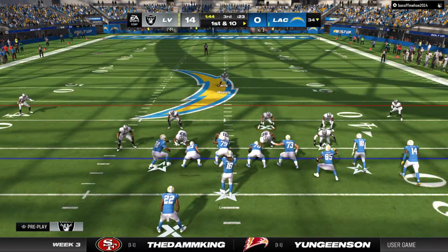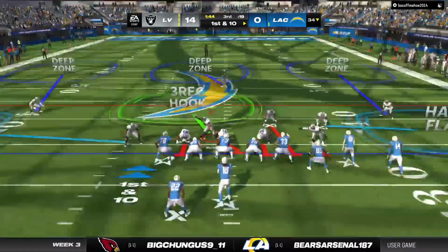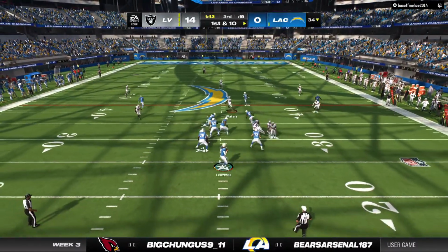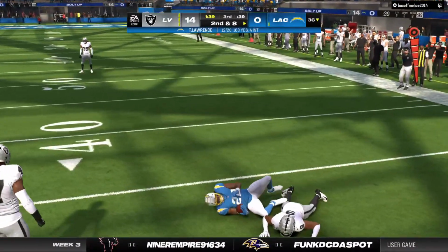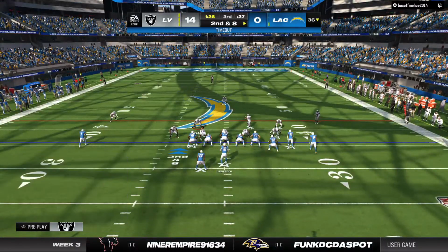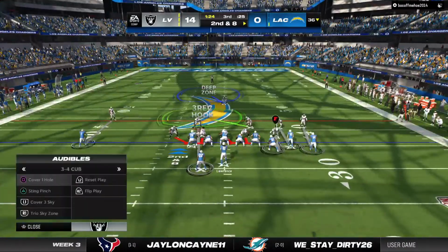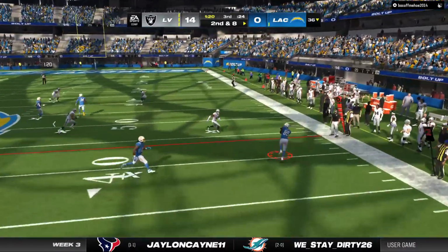The Charger drive about to get going. And, Charles, they're certainly still right in this game, but they need that offense to wake up, and in a hurry. Yeah, I like the way you put it. They certainly did seem to sleepwalk a bit in the first half. Now that their defense has done its job, it's their turn now to go out and try and get some points. Looking to throw, Lawrence.